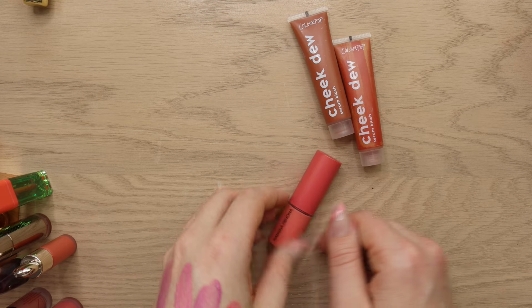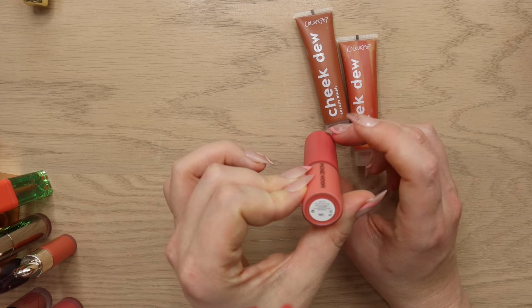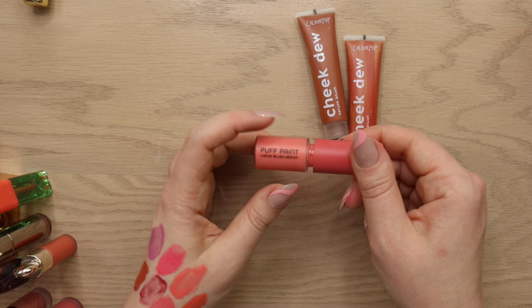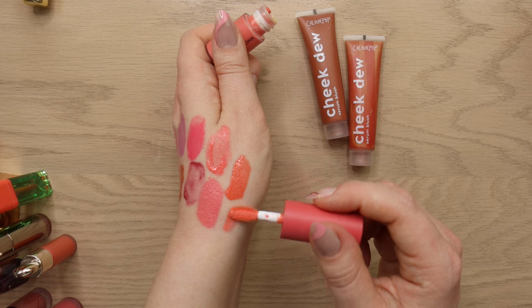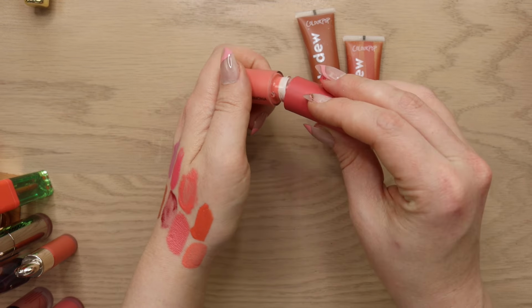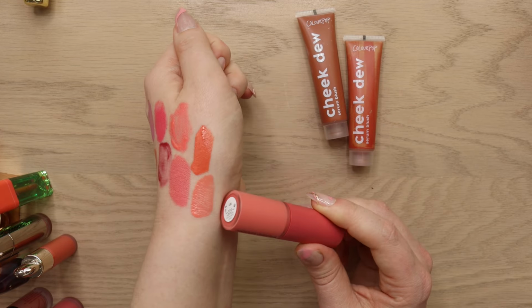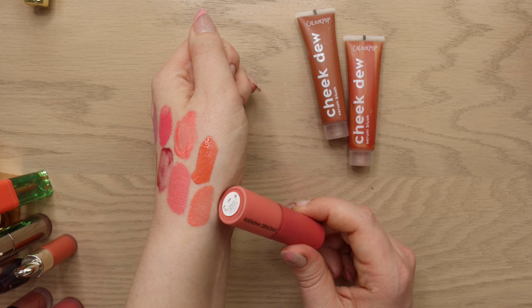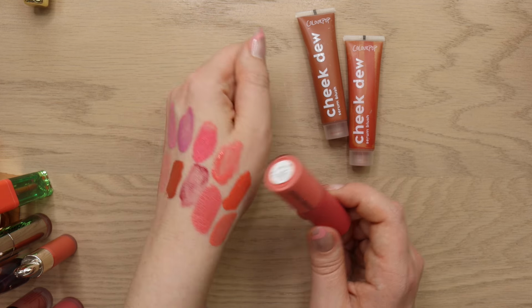I also have a Natasha Denona blush here. This is in the shade, I can't find the shade on this. This is their Puff Paint. I think this is the lightest one. And it's kind of like a peachy pinky tone. I'm not the biggest fan of this blush. It's definitely more on the sheer side. It's more buildable. If you like pigmented blushes, you will not like this.